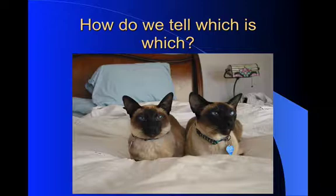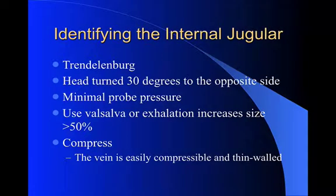So how do we tell which is which? Which is the artery and which is the vein? We can identify the internal jugular best by placing the patient in Trendelenburg to blow up the vein. Turn the head 30 degrees to the opposite side. Have the patient start applying Valsalva pressure and use very minimal probe pressure. If you use Valsalva or exhalation, the size of the IJ will increase by at least 50%. And then next you can compress and see that the vein is easily compressible and thin-walled.